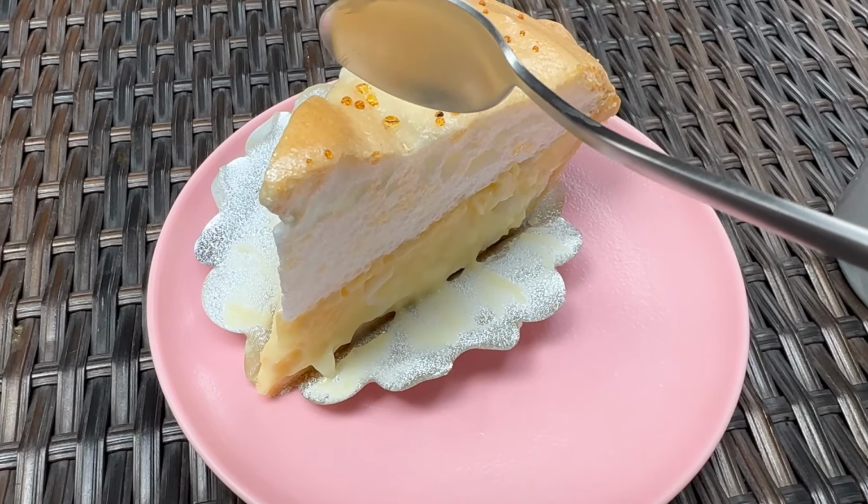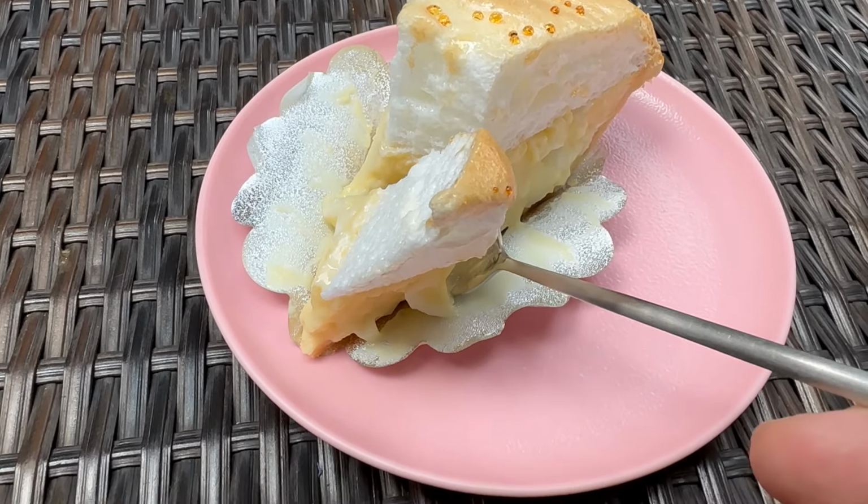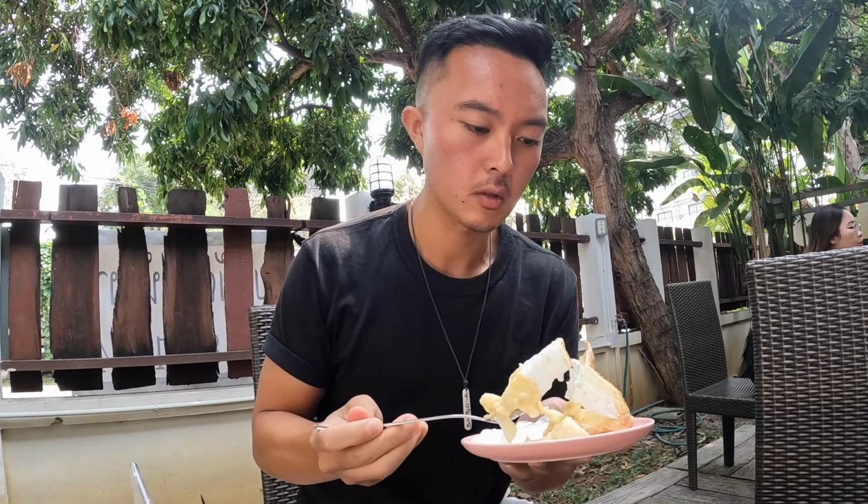Let's dig in and go for a little bite. Oh, it just breaks apart like no tomorrow. Let's give this a shot, shall we? Whoa, I was not expecting that at all. It's so soft. This part, it's almost like foam. Literally breaks apart. The bottom has a nice hard base to it. And it's a little bit salty and coconutty. Wow. This is delicious.